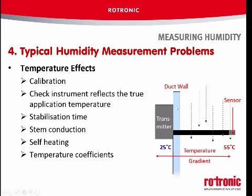That drift is the big effect. And then contamination, of course. If there is a dirty environment, contamination is a big problem.